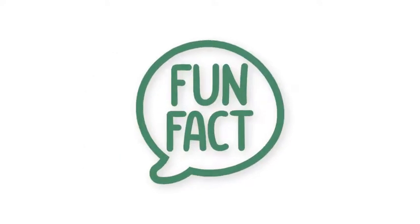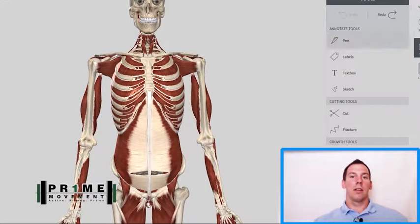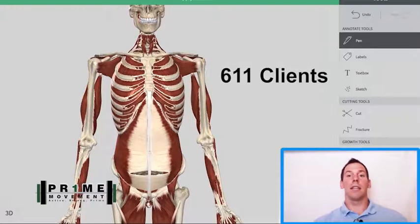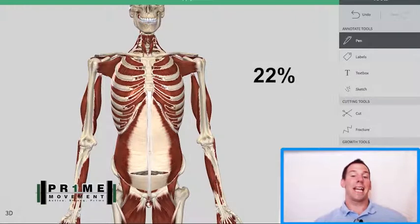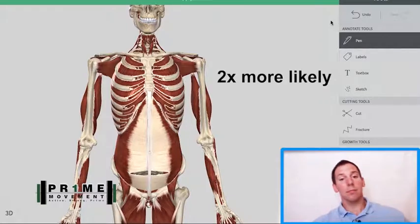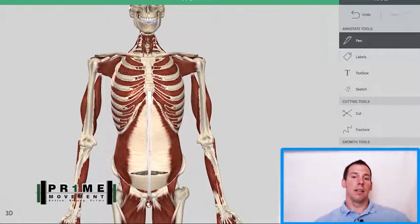Fun fact. So you know I love these fun facts. So the study that I'm referring to took a look at 611 clients. What they found out is that 22% of them had a rotator cuff tear, with the asymptomatics being 2 times more likely to have that tear. Think about that for a second. If you're asymptomatic, you're more likely to have that rotator cuff tear than a symptomatic patient.